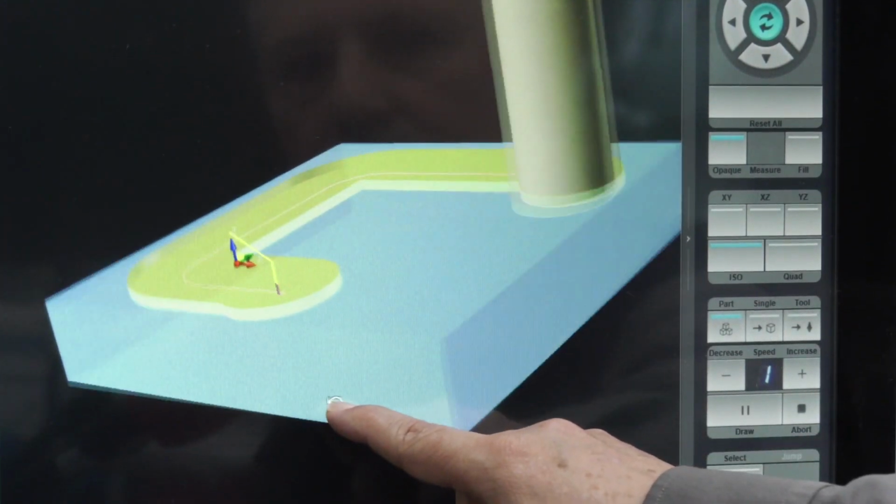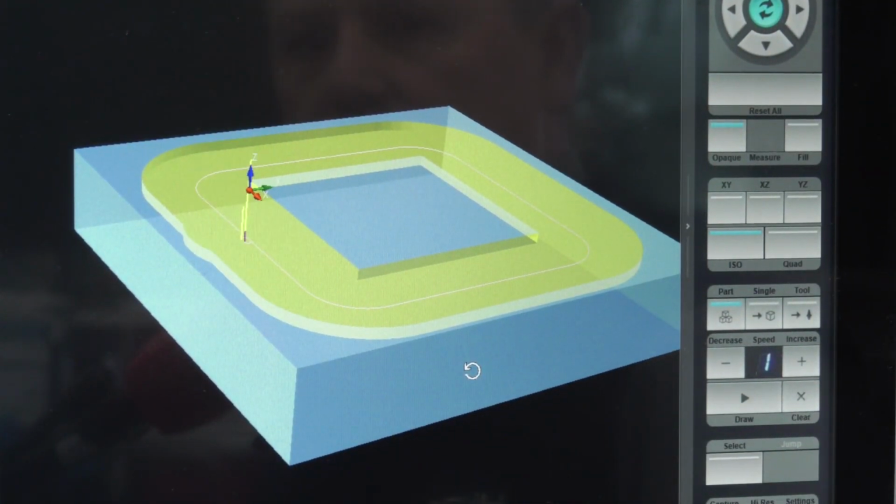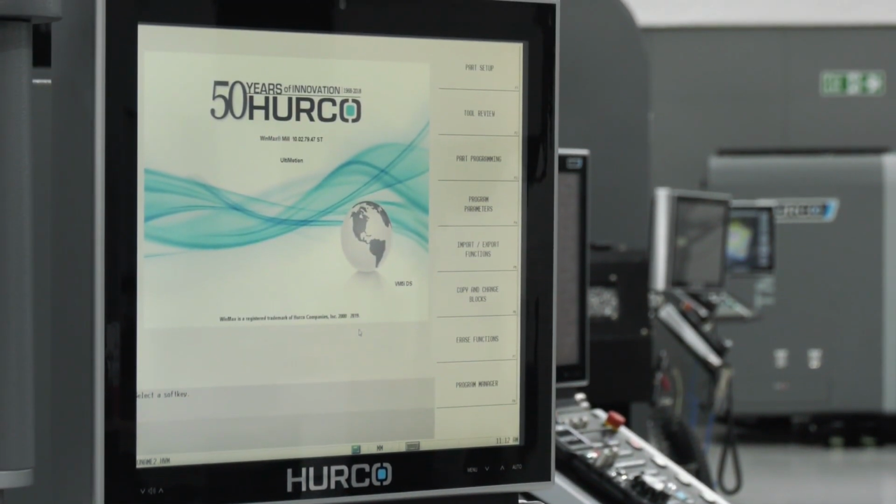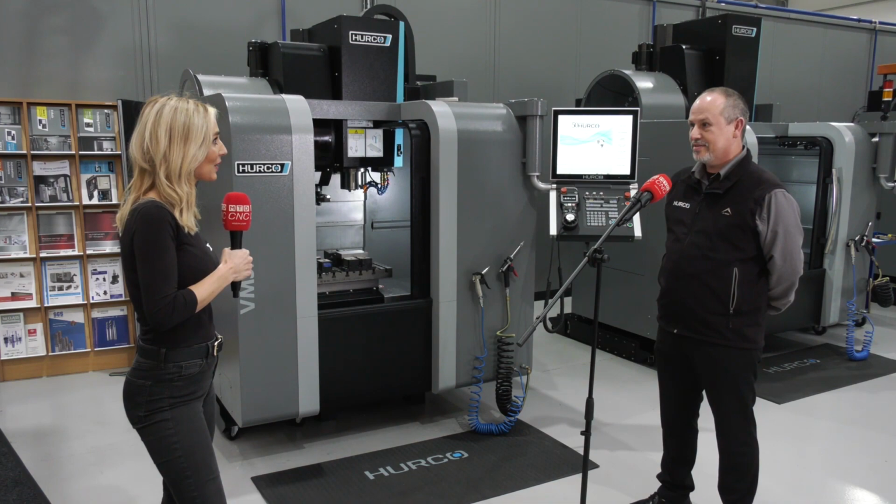And I know that having been out to many Hurco customers, they love the control on this machine. And you're not having to program offline, you can do it all at the machine as well. That's quite correct. Yes, yeah.